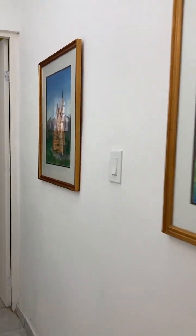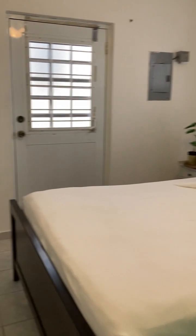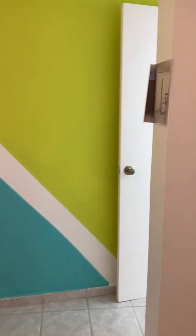In the hallway, we've got some nice art. And then the master bedroom, queen bed. Still gonna paint that mirror. In this room, I decided to do a little diagonal wall just to add some visual interest. This is what it looked like before.